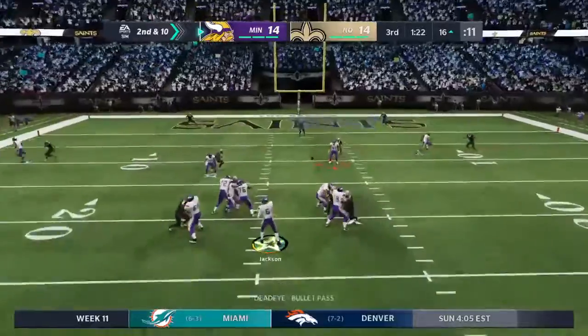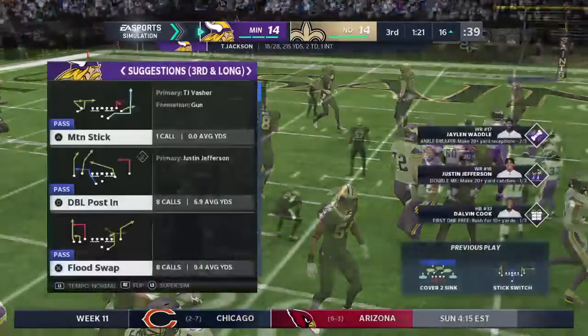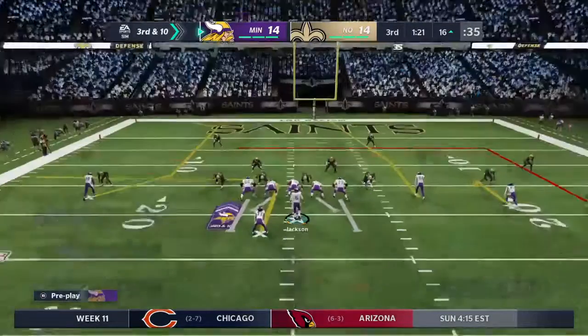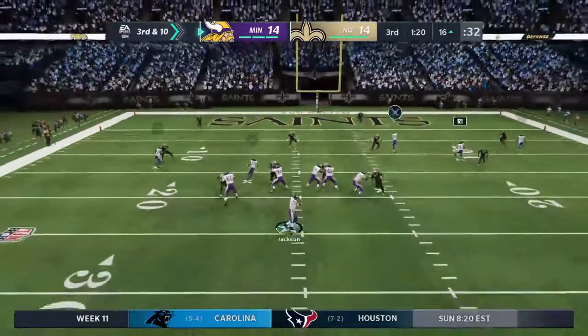And now Jackson will look to throw it. And that is incomplete. A lot of force bearing down on him there. He could not hang on. It's 3rd down. An important play right here, 3rd and 10. And I would expect pressure here.